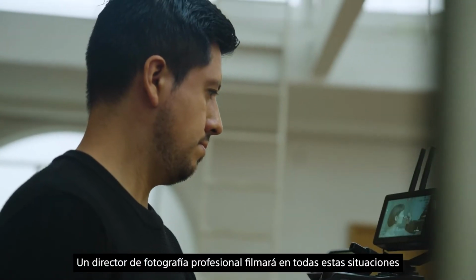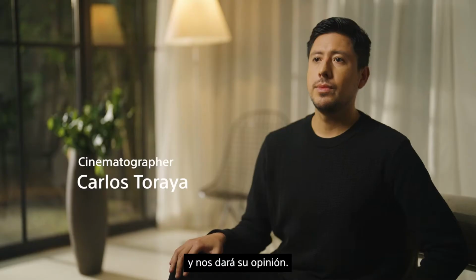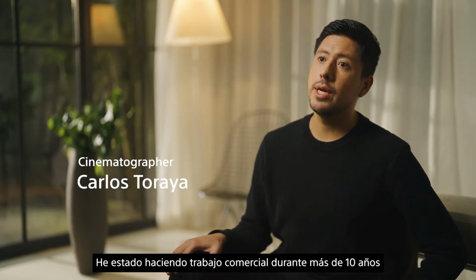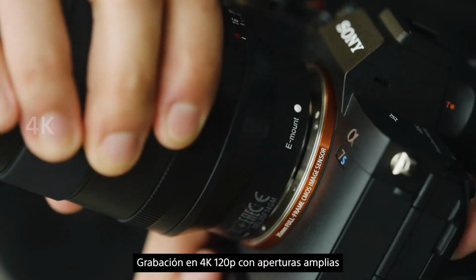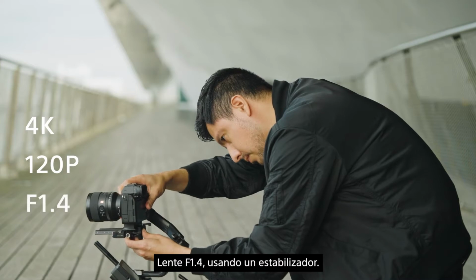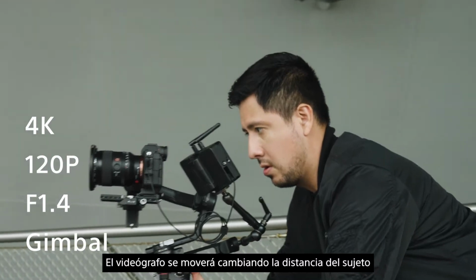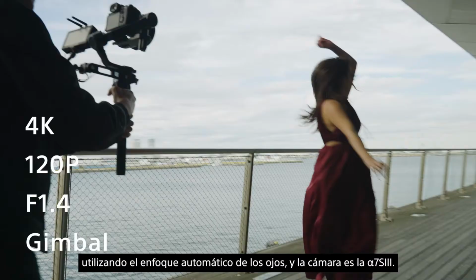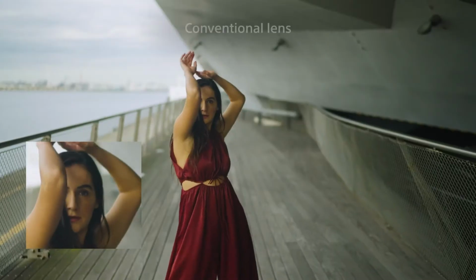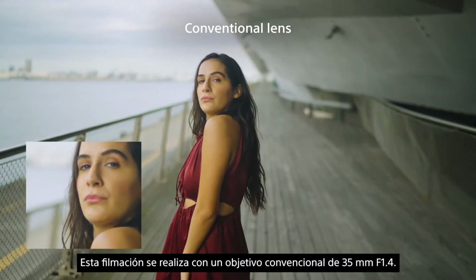A professional cinematographer will shoot in all these situations and give us his opinion. My name is Carlos Toraya. I'm a cinematographer, doing mostly commercial work, and I've been doing it over 10 years. Shooting in 4K, 120p, with a larger aperture, f1.4 lens using a gimbal. The videographer will move along changing the distance from the subject using eye autofocus, and the camera is the Alpha 7S Mark III. This is footage shot with a conventional 35mm f1.4 lens.